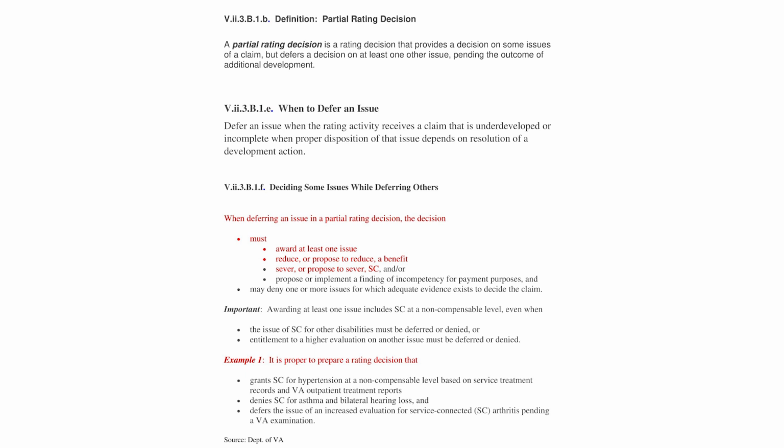When determining an issue in a partial decision, the decision must reduce or propose to reduce a benefit. So let's just say they're proposing to reduce the service-connected back condition from 40 to 20%. Then they could turn around and say, okay, we're denying the neck condition, just as an example. Then it says sever or propose to sever SC. SC means service connection, okay? Then down at the bottom, they give an example. I'm not going to read the example. I'll leave it up for a couple seconds to give you a chance to read that.